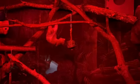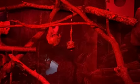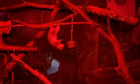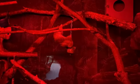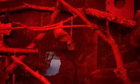Right now, Chaga is having a wonderfully tasty little treat. He's got some insects in this hanging enrichment for him. It is some superworms, some mealworms, some crickets. Pottos' diets are typically mostly fruits, but maybe 10% of their diet is insects. They will also eat some other things. Occasionally they can catch some bats or some small animals, but the majority of their diet is fruit.